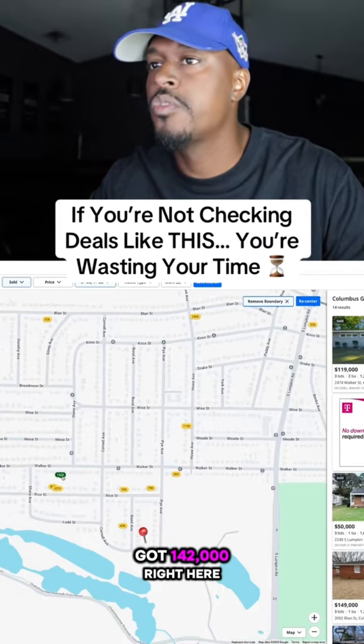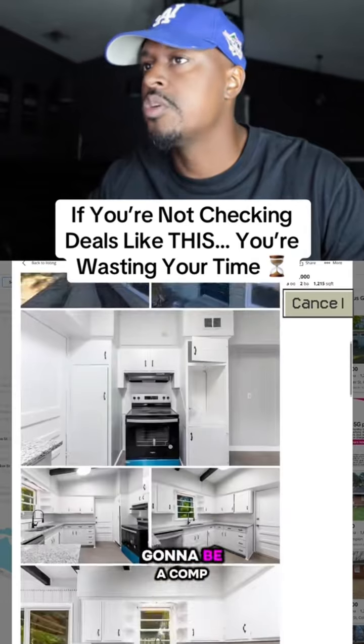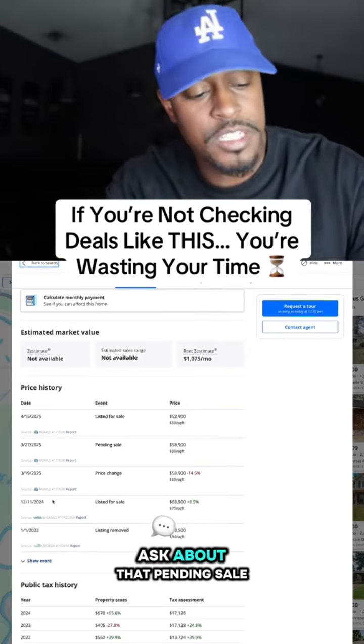So we've got $142,000 right here. See, this property looks like, I'm pretty sure it's been fully rehabbed. So this is what you want. This is going to be a comp, and that's on Rice Street, which is one street over. So that's a good comp. This is 990 square feet. It's had a pending sale. Okay, we need to ask about that pending sale.